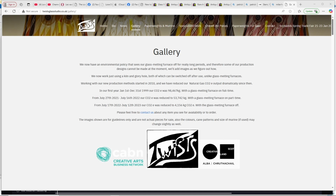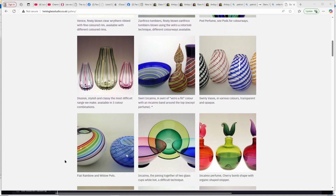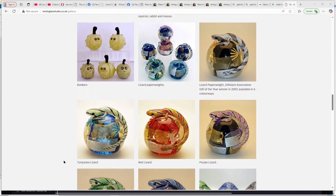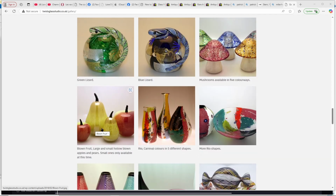So Mike Hunter, he has his own website, twistglassstudio.co.uk, and I didn't recognize the name at the time, but I was looking at his glass and thinking, yeah, I know some of this glass, I've seen it, and there is something specifically that I have seen. And where is it? We'll scroll down. Look, these, I've seen this at the glass fair. So we're selling one of these lizards on a ball, on a paperweight, and there's the apple there. Let's see if we click that open.